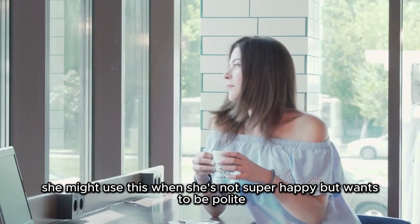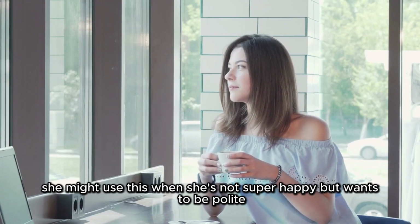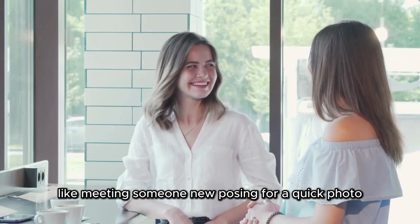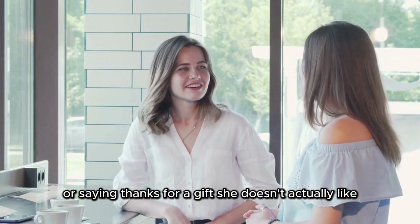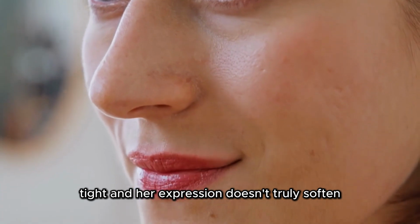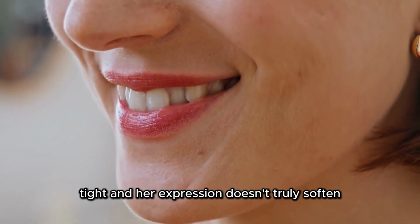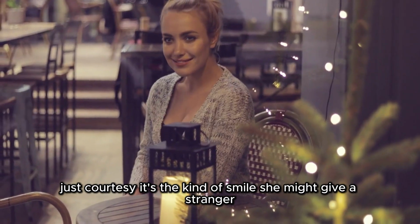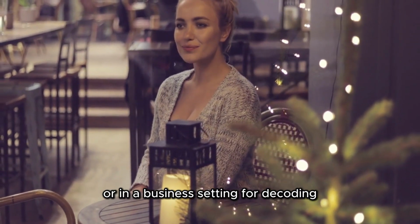She might use this when she's not super happy but wants to be polite, like meeting someone new, posing for a quick photo, or saying thanks for a gift she doesn't actually like. If she gives you this smile when you approach, quick, tight, and her expression doesn't truly soften, it's likely not a sign of joy, just courtesy. It's the kind of smile she might give a stranger or in a business setting.